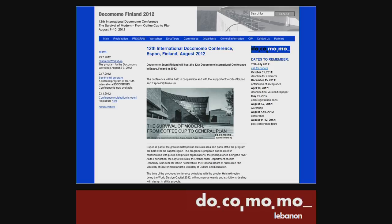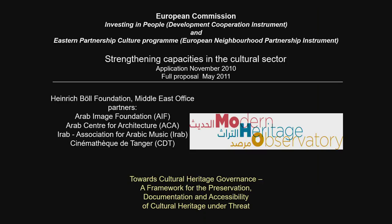We started Dokomumu, as Ricardo mentioned, at the Finland conference in 2012. I have to say we haven't been very active with Dokomumu because we're taken by a lot of things, and there is a sort of duality between the Arab Center and Dokomumu, but the objectives are the same. But we do have something to start with.